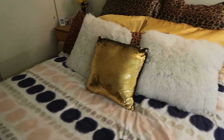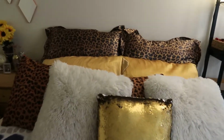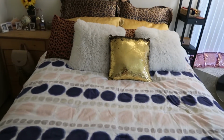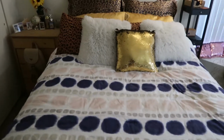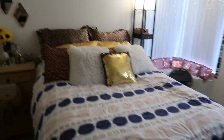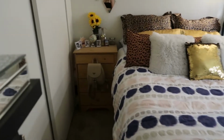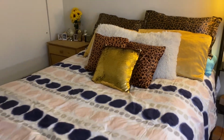And then here is my bed that along the year somehow ended up getting a lot of cheetah pillows added to this bed for some reason. But you know, vibe. Just a vibe. Little Kate Spade bedspread. Love it. Purse of the week. My bed. Love this.